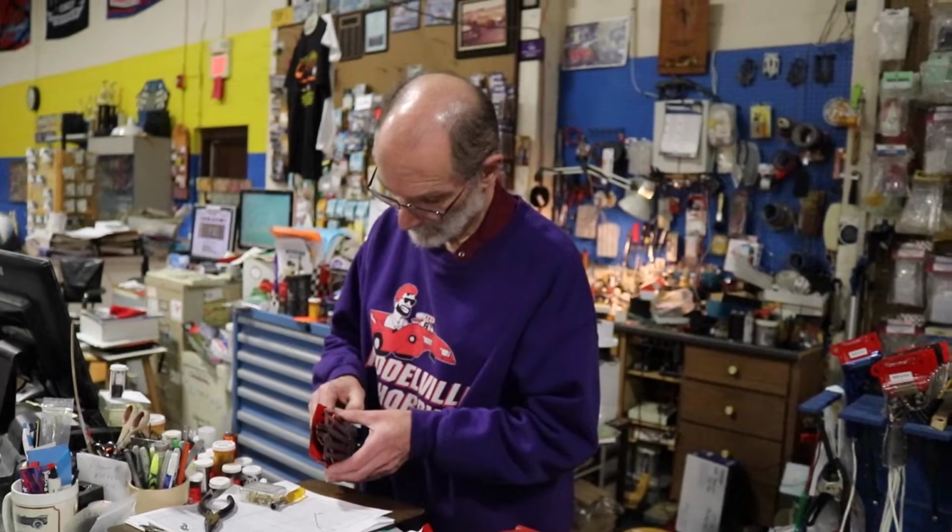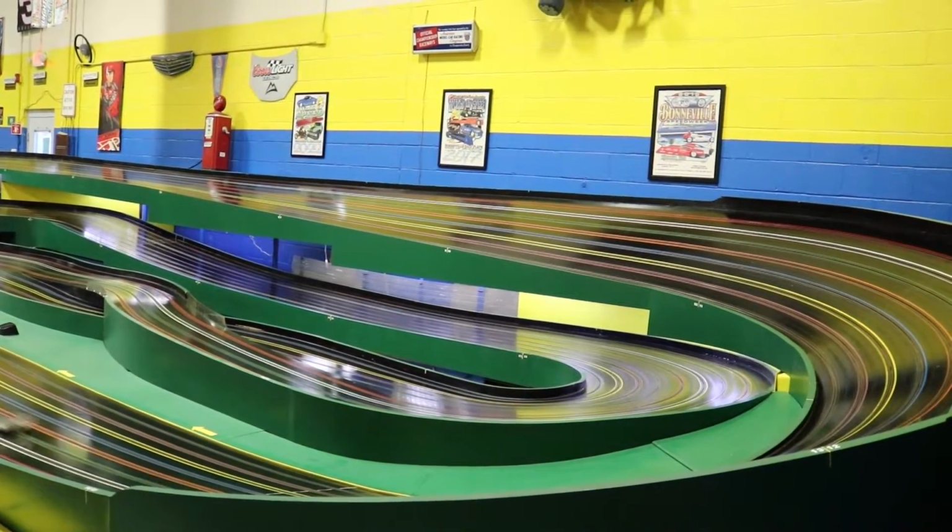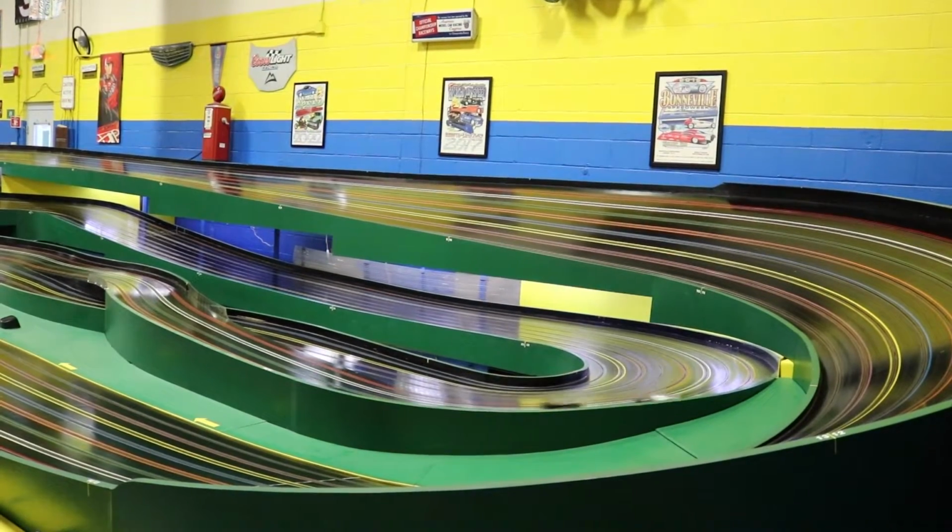Roughly 3 inches wide, 4 inches long. It's got an electric motor in it. In slot car racing, it's got a guide that goes into a slot. Most of the time, slot car racing is done by the number of laps in a certain length of time.